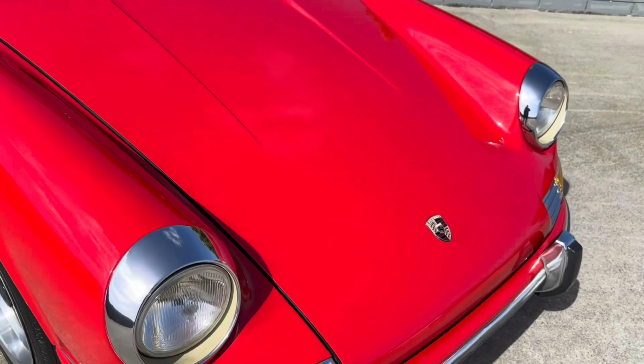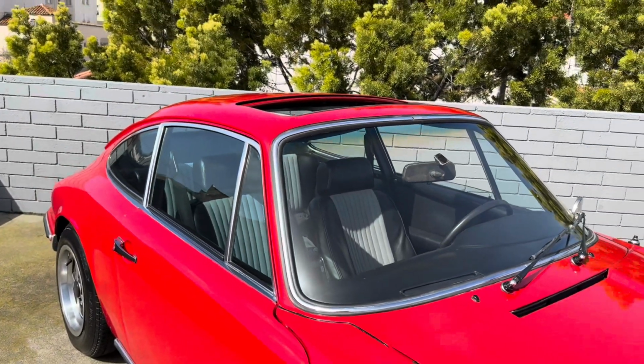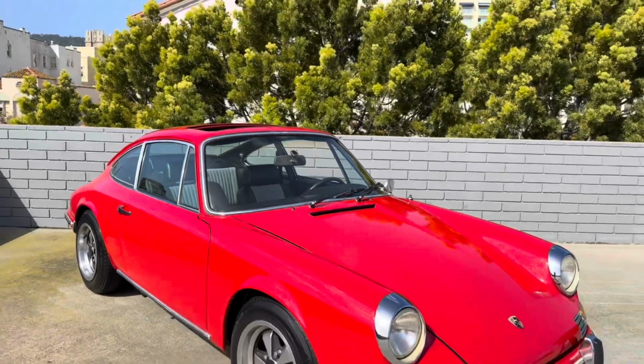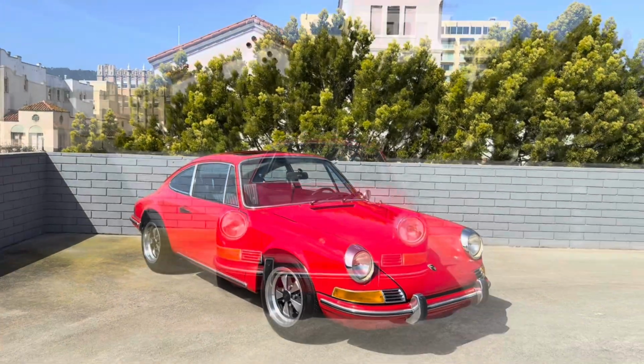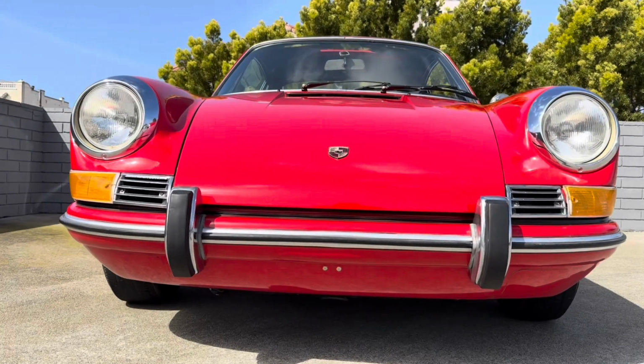It's a very nice car. It was restored maybe 10 or 15 years ago. The paint looks great. Minor imperfections here and there, as that can be expected, but nothing notable. We're going to be showing you every inch of this car in this video, so watch it to its entirety, and then feel free to call us up.